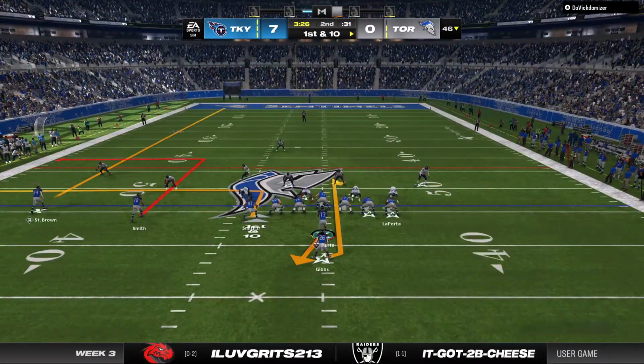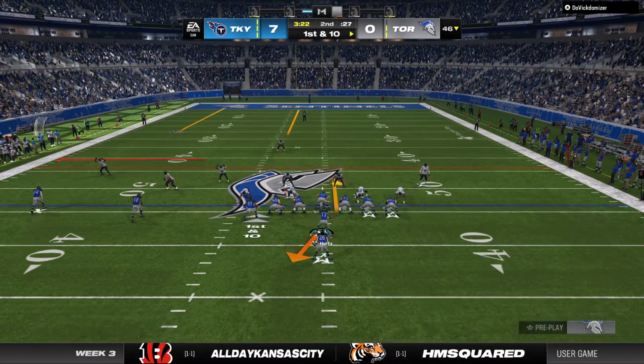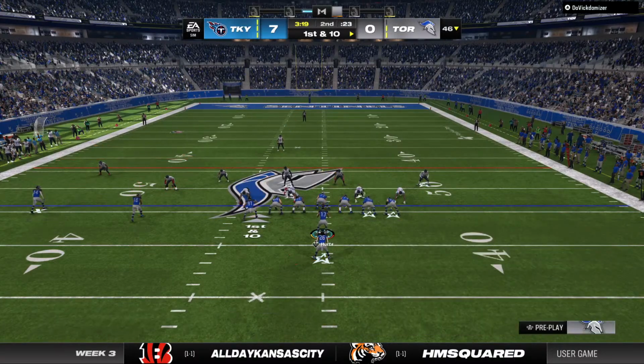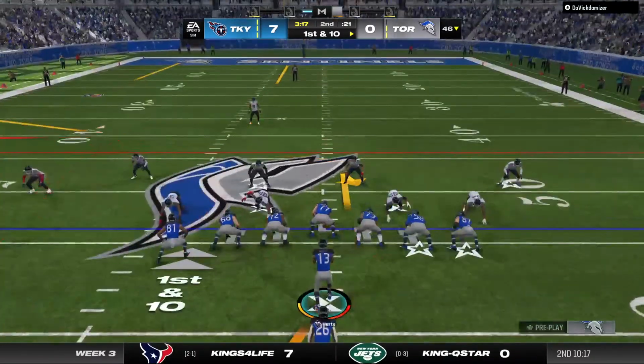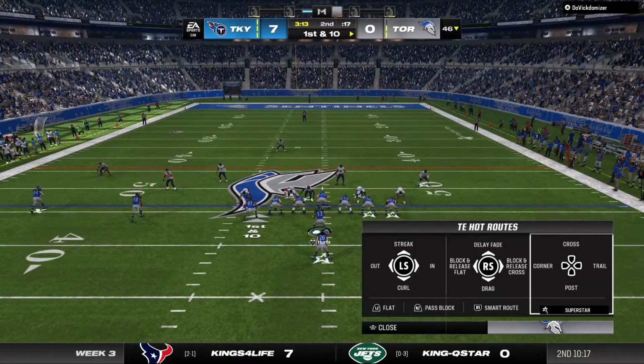Crowd left Yanni. Like a hornet. Crowd left Yanni.